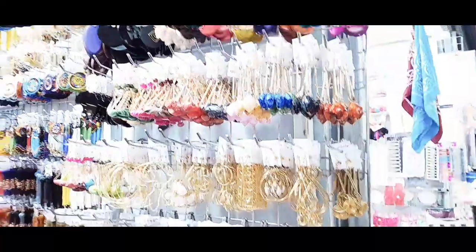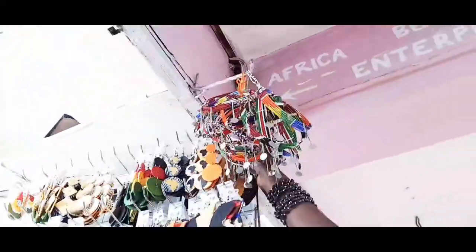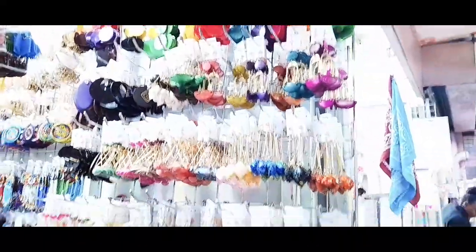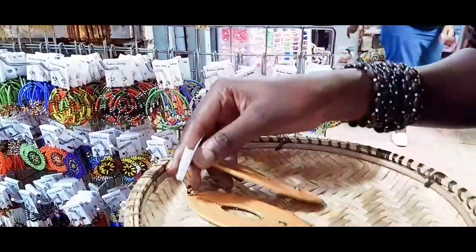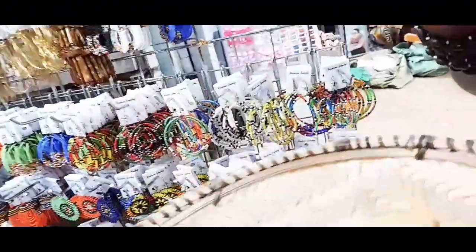We bought some more again. Look at this. Just look at the quality. Even the necklace. For a person who really loves Africanism and good customized jewelry, with different designs, this is the place to be.